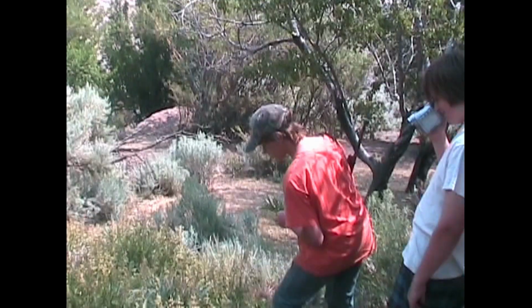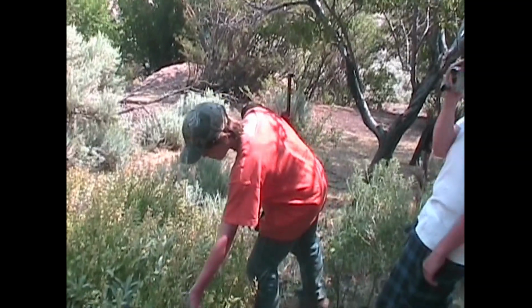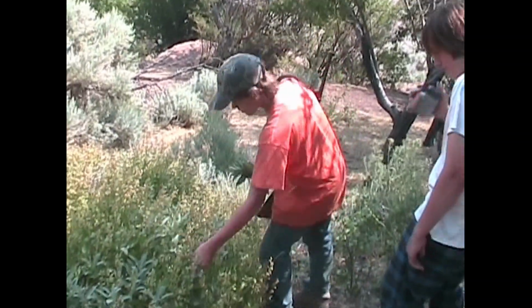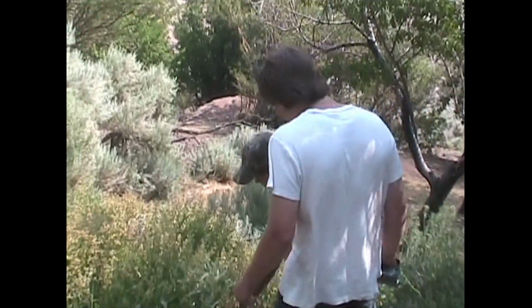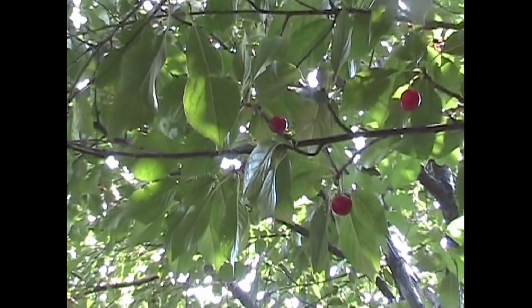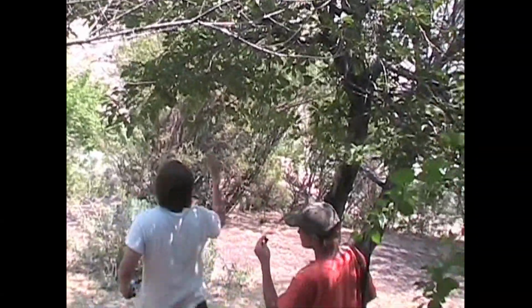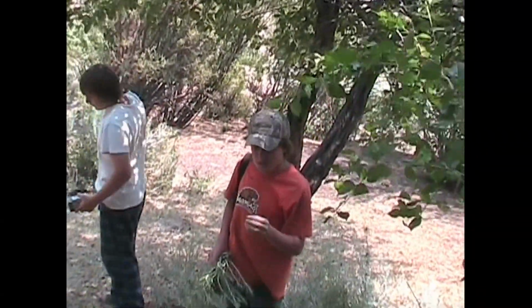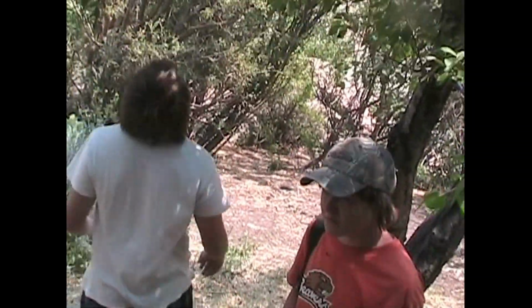The apricot tree, at first we see no apricots. Then, after examining it a while, we find there's some apricots. The boys are picking some of the domestic sage that was planted here by the old mercury miners, Mike and Jim Weston. Also, they planted cherry trees, and these cherries are ripe right now, and those boys are going to sample them and see how they'll be.